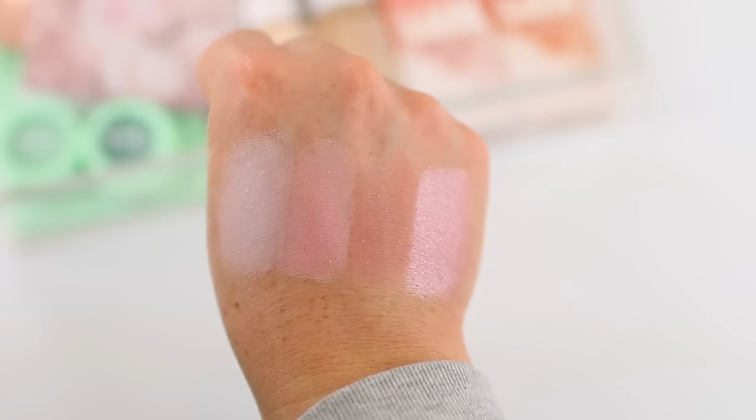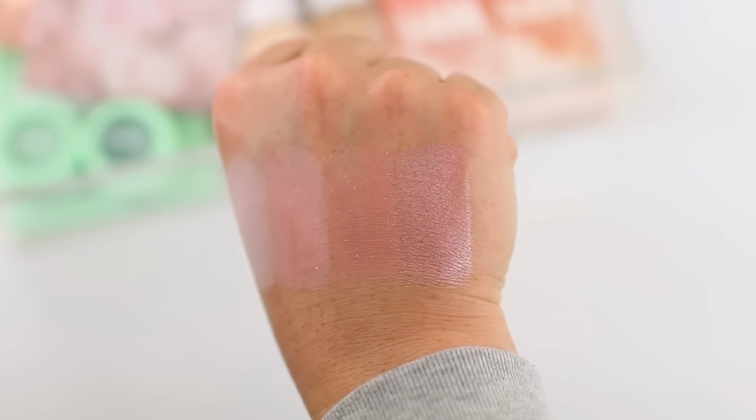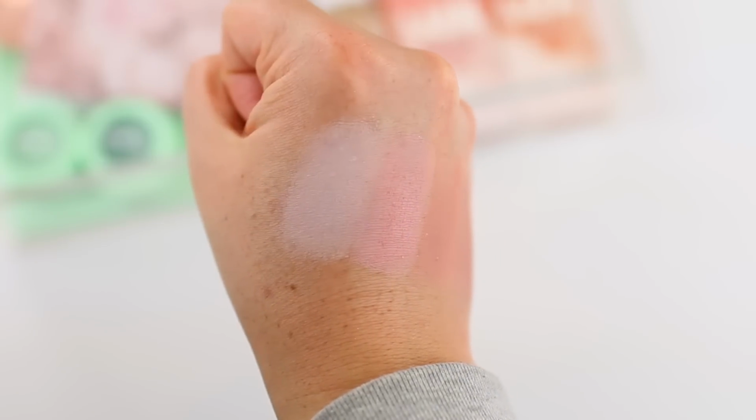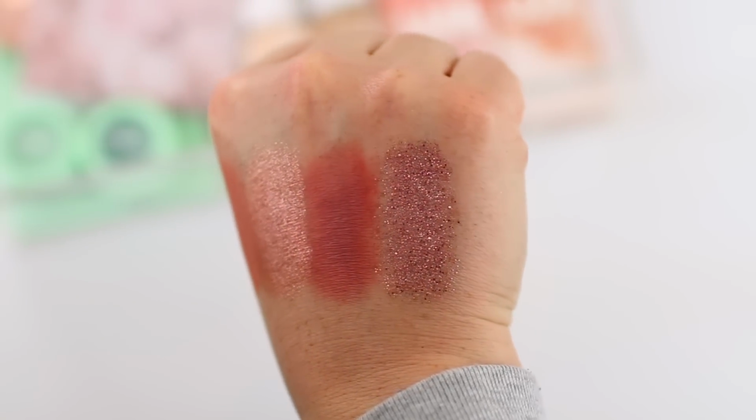I know quite a few brands are releasing Valentine's palettes and Valentine's collections. So this one is a nice option because it is a true pinky red palette. So even though the majority of the shadows are in the pink red color family, there's so much that you can do with this palette. First of all, you can go row by row.